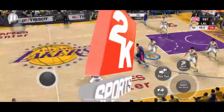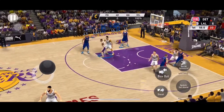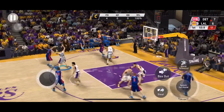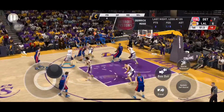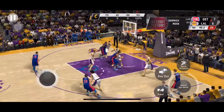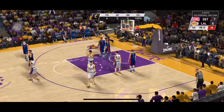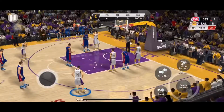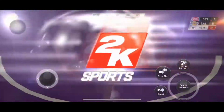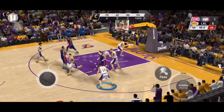And the Pistons making a change here. Here's Rose. Here's Morris. They get a hand on it. And so he owns a trip to the line. Officials saw the contact and he'll shoot 2. This is his first free throw of the game. And he makes the first. And the Lakers making a change here. So he gets them both.